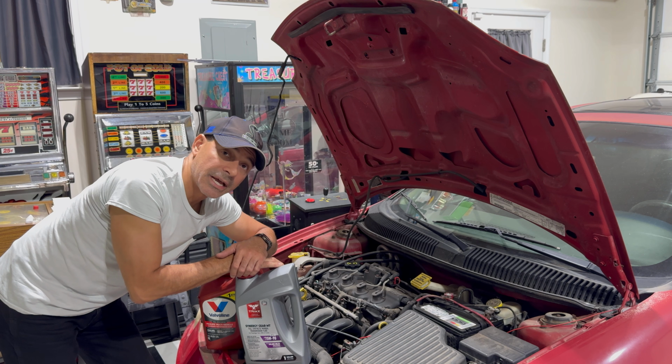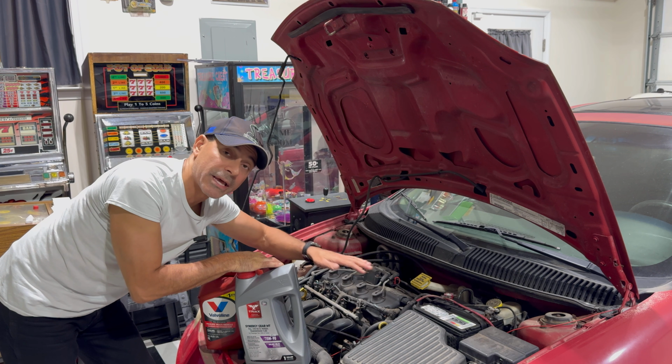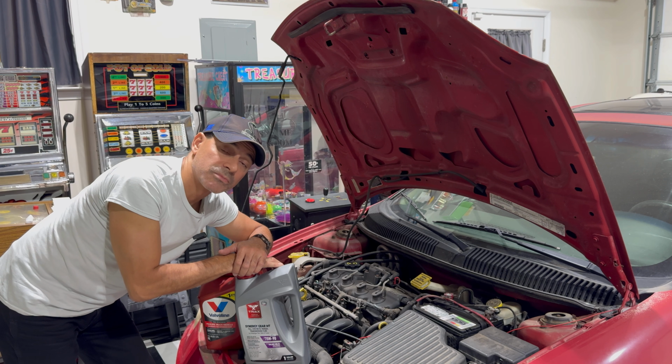And as mentioned already, I have the video where I show how to check your automatic transmission fluid. That'll cover some stuff in there as well.